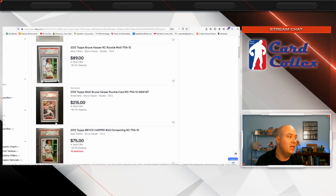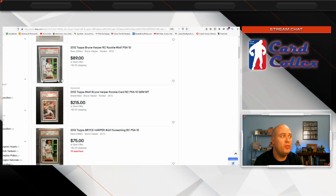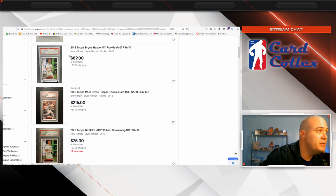And this is the leg up version. This is considered his true rookie card. And it was in factory sets. The Screaming variant was a rookie variation that was put in factory sets. So if you buy a factory set with the rookie variation cards, you will get both of these cards along with the second year Mike Trout. So that's maybe the way to go. Those might have a better chance of grading out in like a PSA 10. But overall, I think Bryce Harper is an awesome investment.